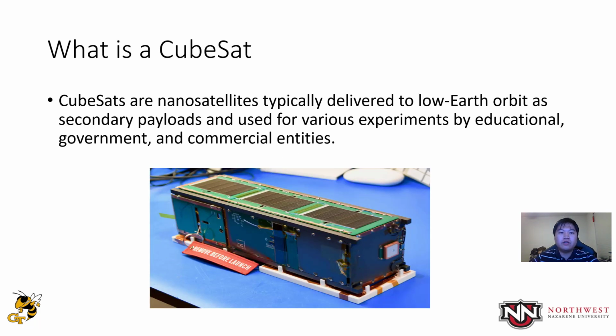And first, what is a CubeSat? CubeSats are nanosatellites typically delivered to low Earth orbit as secondary payloads and used for various experiments by educational, government, and commercial entities. One or more CubeSats are typically housed in a spring-loaded dispenser that is remotely opened to release the CubeSat into orbit from a rocket or other spacecraft. A CubeSat can orbit for several years, although science missions are often much shorter and can downlink their data directly to Earth's ground station or indirectly through other satellites.